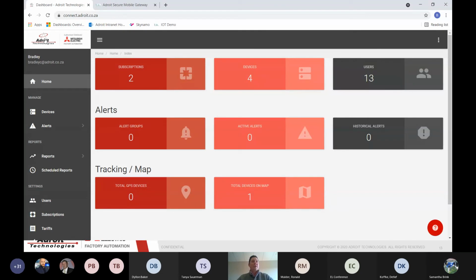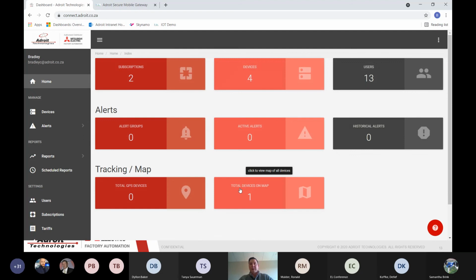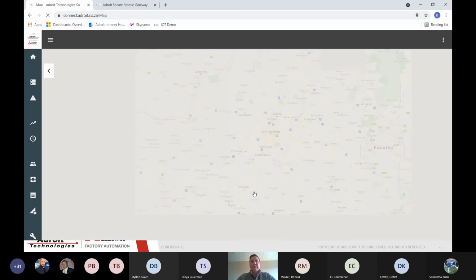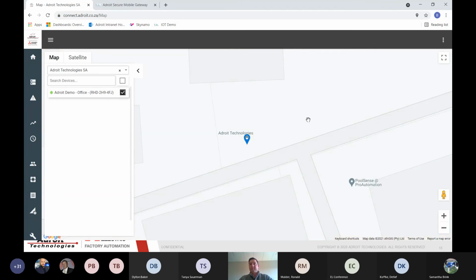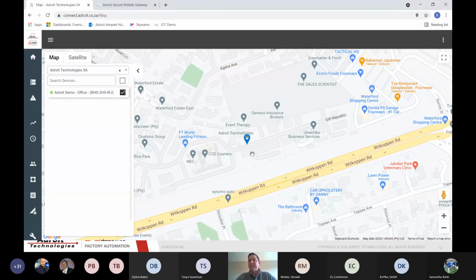Thank you. Okay, so connect.adroit.co.za, it's the same URL for everyone. I've got 4 devices in my profile, so I'm just going to open up my devices. Actually, let me go back. I want to show you the GIS location. So tracking map, set up this device on the map with Cody earlier. And if I go to subscriptions, Adroit demo at the office. Let's move my Teams out the way so I can zoom out. As you can see, I've got the GIS location of exactly where my device is.